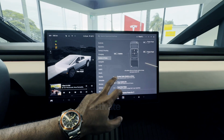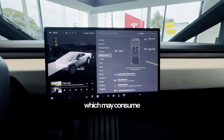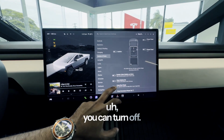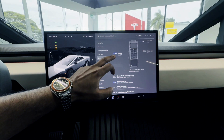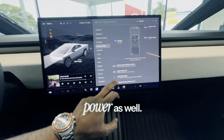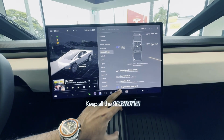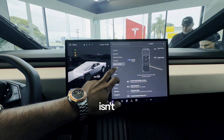So this is how you activate the cabin outlets on entry, which may consume more power when not in use. And then you can turn off. They'll be turning on, and they'll be on for 12 hours. And see, automatically it says it's now drawing 0.1 kilowatts. And obviously if you plug things in, it'll draw more power as well. And there's a cyber tent mode too. That's very cool. Keep all the accessories powered on. That's really sweet too. That's so cool now, isn't it?